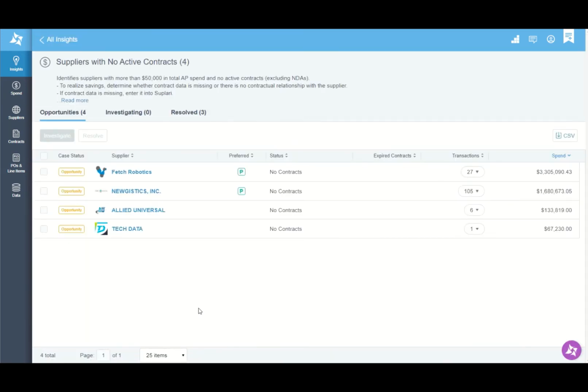This insight identifies suppliers with more than $50,000 in accounts payable spend that have no active contracts. Within the insight, we can quickly see how much we are spending with each vendor, whether or not they're a preferred supplier, and if we've ever had a contract with them in the past.